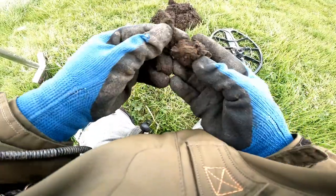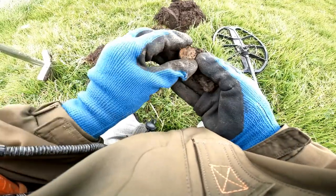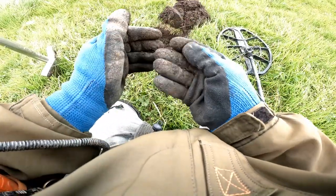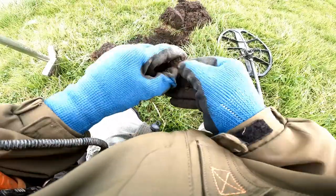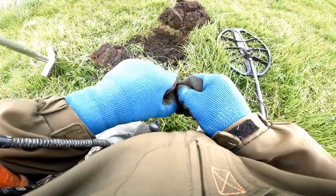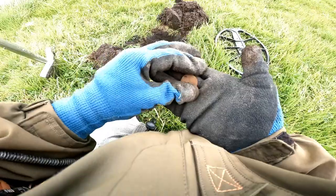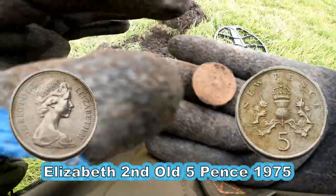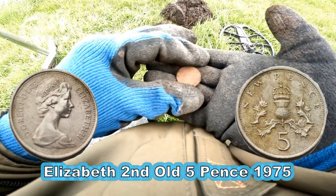In that. Well, that is. That's a coin. What is that then? It's a coin. Wow. That's the old 5 pence. Large 5 pences, Elizabeth II.